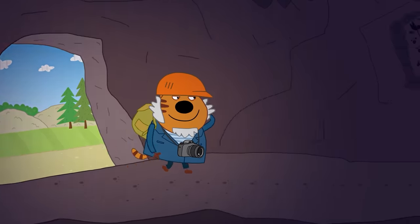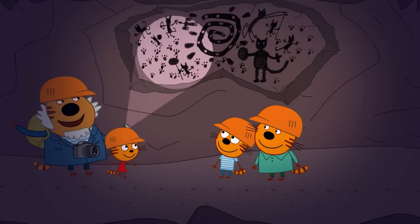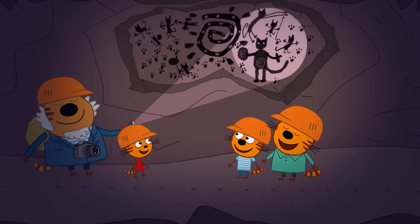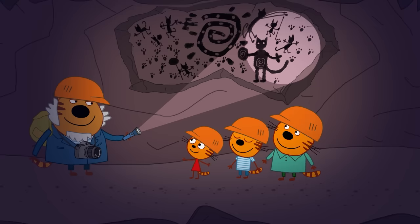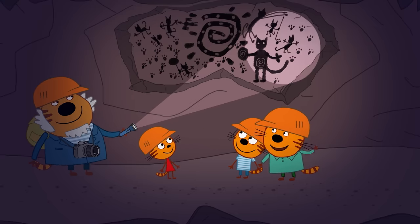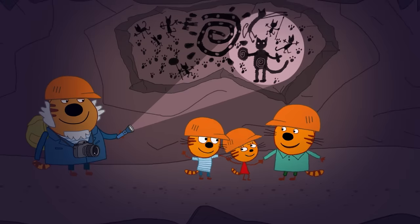Oh! Oh! Kittens, look! We found an actual wall painting done by ancient cats long ago. How can I never have noticed it before? You never had anyone with you before that you wanted to take a picture of. Look at that. It's kind of like the ancient cats are trying to wave at us. Hi there! Meow, meow, meow, meow, meow!